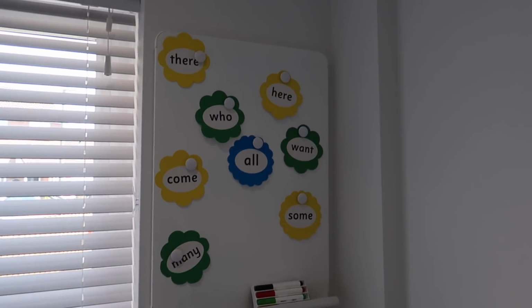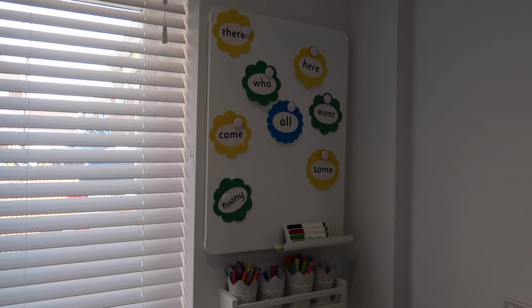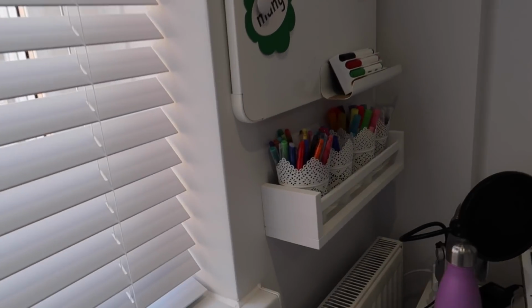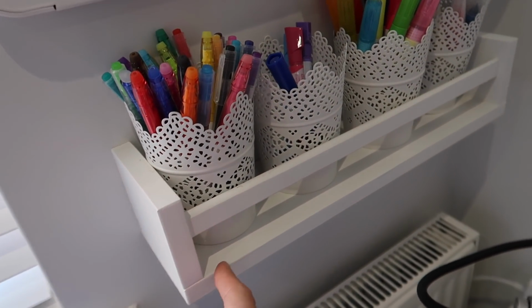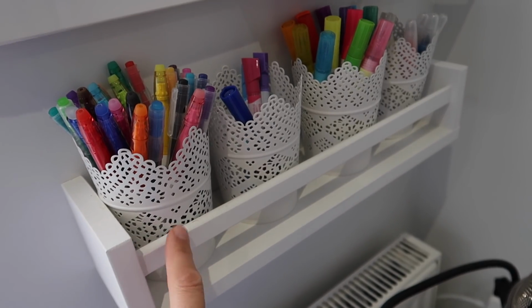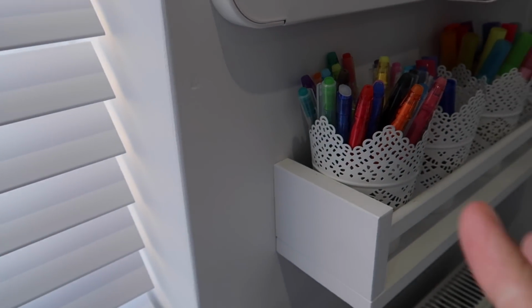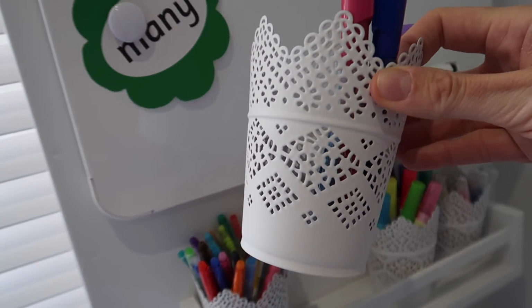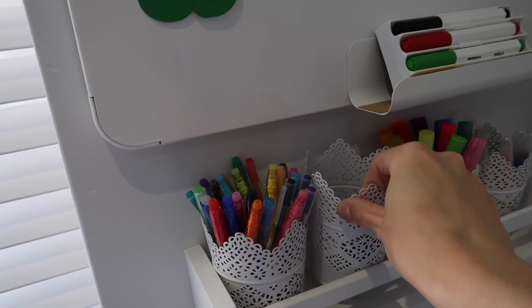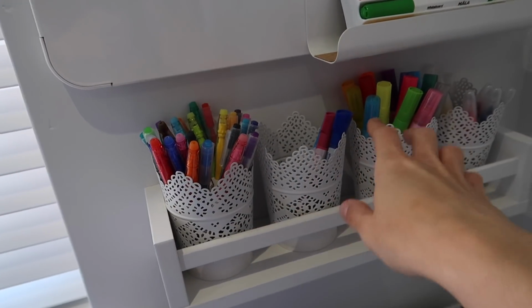I've got my whiteboard up, and these are the tricky words that Bella is working on at the moment that she's finding, well, tricky. This is one of the Ikea spice shelves. I bought a few of these. They're really cheap and affordable, and we had them painted with the same paint as the walls, which is, by the way, a very slight off grey, not white, but quite pleased with that. And then these, I think they're supposed to be candle holder pots, but I use them as pen pots, and I've got absolutely trillions of them. And yeah, just quite pleased with those.